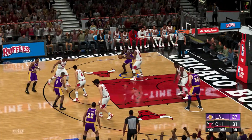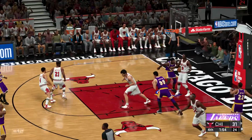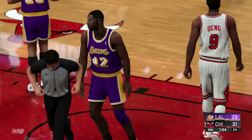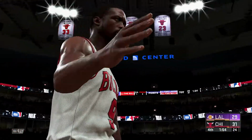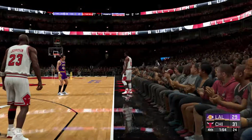Worthy against Dang. And finished off by Worthy. The finish was nice, but the setup was better. Yeah, the pick working to full effect before the stuff. And not enough help from the defense there to compensate. He gets a clean look, and that's exactly how you draw it up.